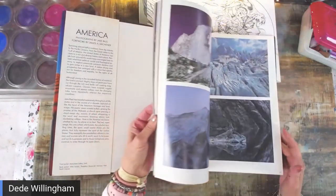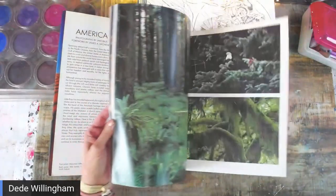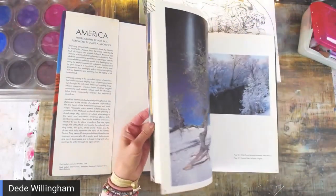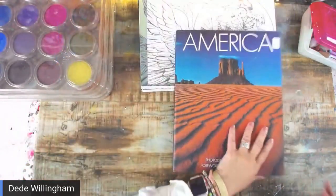Because it's every page, that's what you have to do. If you want to do a reverse collage altered book, you need a whole book of photographs. You don't want tons and tons of pages of text, because then you're whiting all that out. So thank you for that, Arlene.